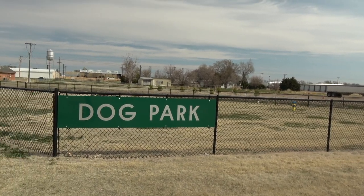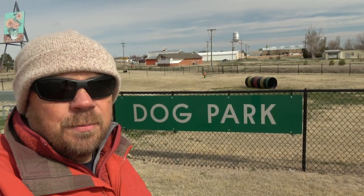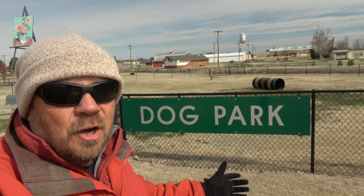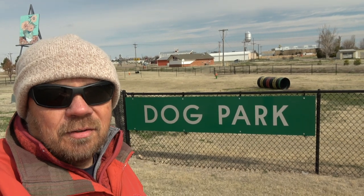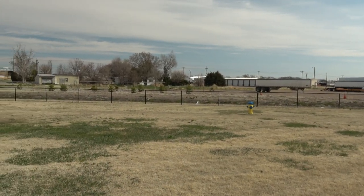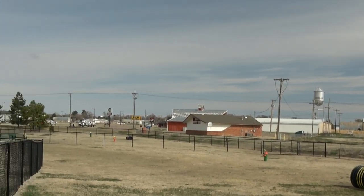Goodland has their own little community dog park. I like when communities do this because it helps get people together. You come out here with your dog and you socialize with your friends and neighbors who have dogs too. It's really kind of a cool thing. And apparently they've got the market cornered on fire hydrants for dogs.